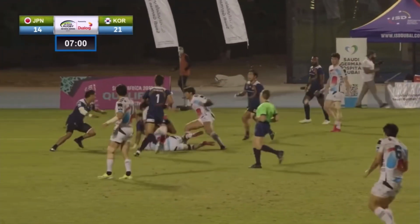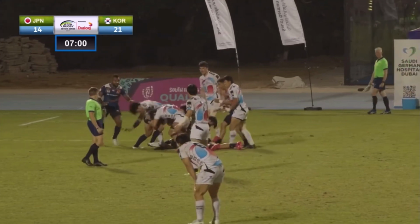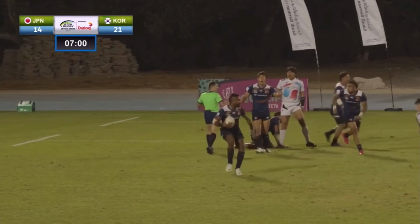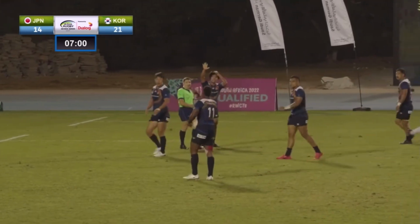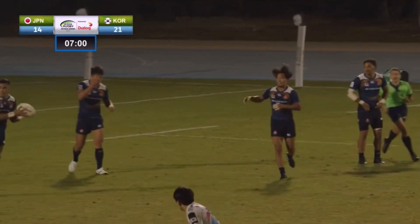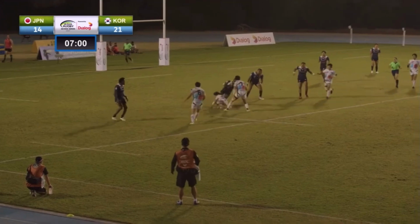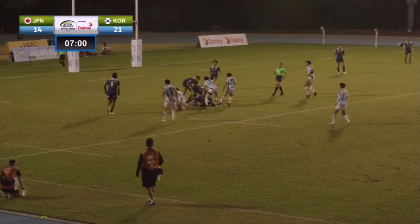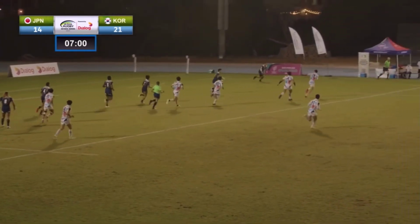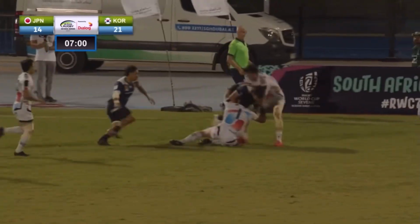As they come up on defense. Good counter-rucking. Yes, they were coming in from the side and the tap wasn't taken on the mark. This just gives time out for the South Korean team to get the defensive team set, but Japan go early. Good defense from the Japanese player. Great commitment. That's one thing South Korea has not been lacking in this game, is their commitment to the tackles.